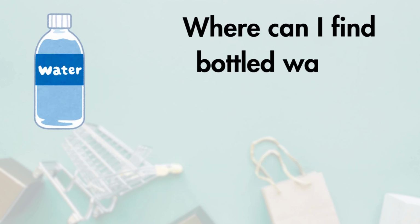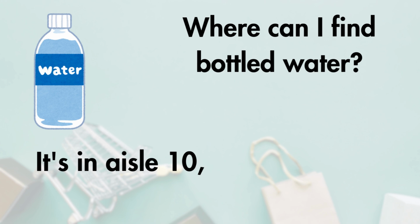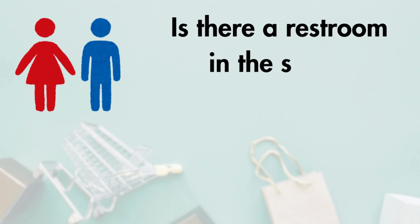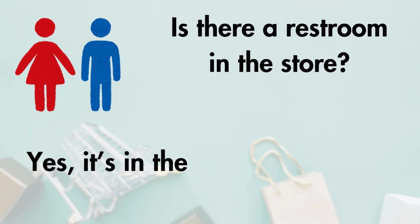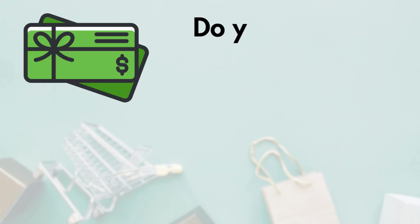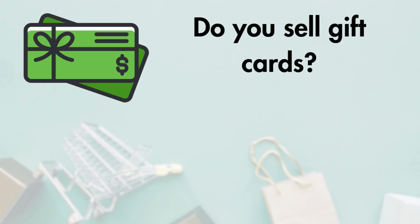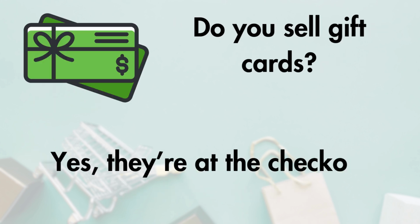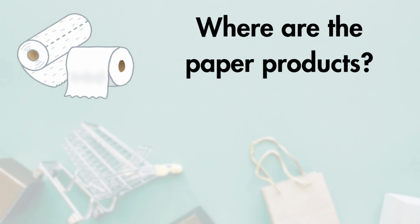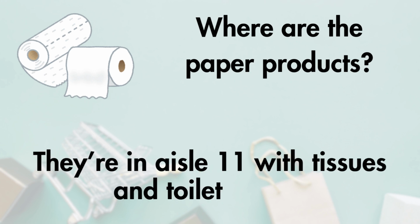Where can I find bottled water? It's in aisle 10 next to the soft drinks. Is there a restroom in the store? Yes, it's in the back corner near the dairy section. Do you sell gift cards? Yes, they're at the checkout counters. Where are the paper products? They're in aisle 11 with tissues and toilet paper.